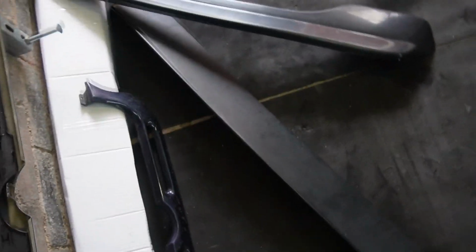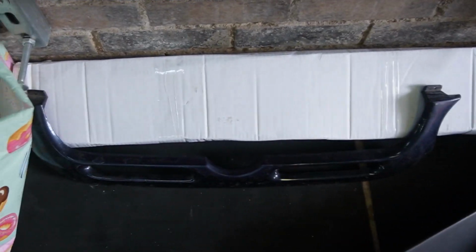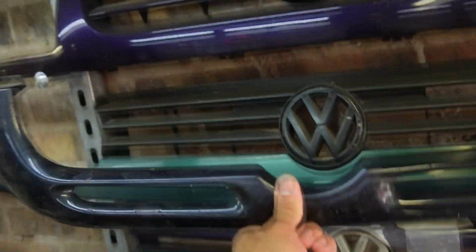We have this spoiler, this Gynoplast spoiler. It is literally the exact same as the Vortex one, apart from there's no third brake light. Cami grille insert, it goes like this, and inside there is another Vortex spoiler just like this one.